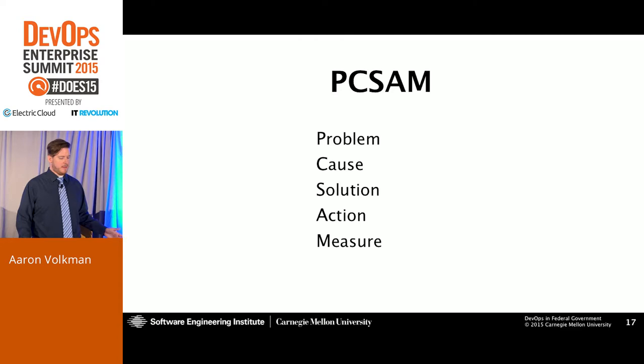Look at the problem, and then we would drill down to the root cause by asking, why? Well, why did this happen? Okay, it was because of this. Well, why did this happen? We keep asking why until we would get to what we thought was the root cause of the problem. We would come up with a solution to that problem. The action is the actual instantiation of what we're going to do to solve the cause of the problem. And then we would also document a way of measuring to see how we know that this problem was fixed. This is a way of making sure that mistakes only happen once and to minimize the chances of them being repeated in the future.